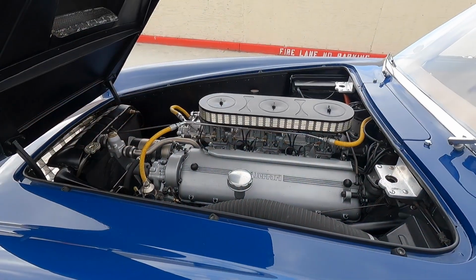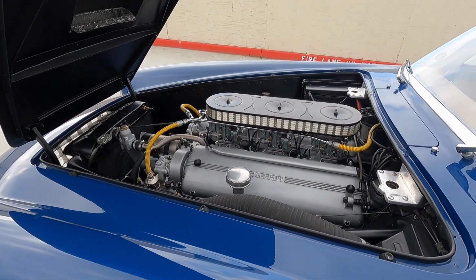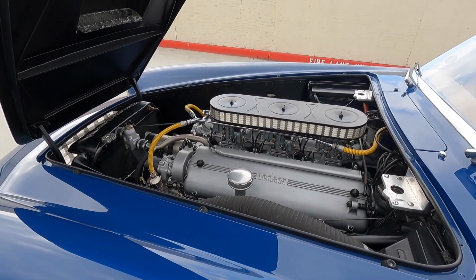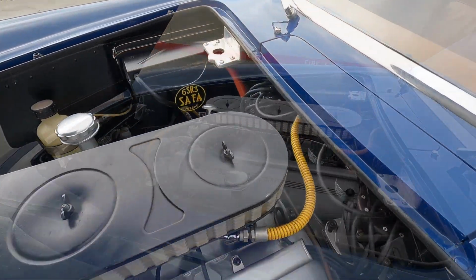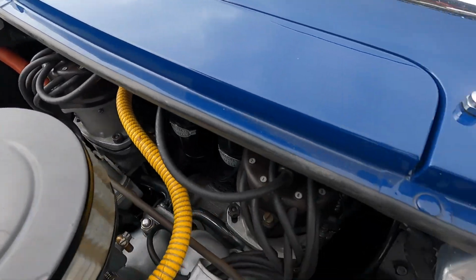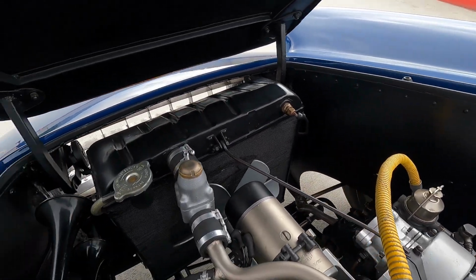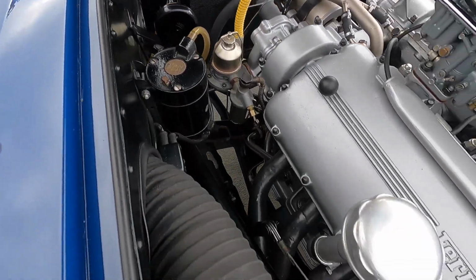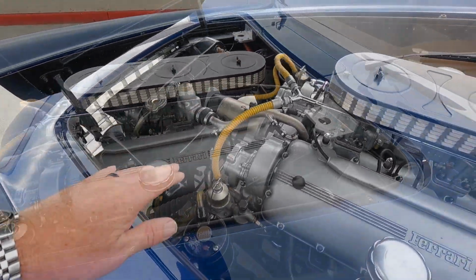Let's talk about that V12. Tell me what you know about it. Well, it's a Lampredi motor, 410. It's one of the biggest engines Ferrari made at the time. It's been completely restored, redone, rebuilt by Bill Attaway in San Diego, and I think he did an amazing job with it. It runs perfect. It's just beautiful. Look at those three carbs down underneath, and the way the hoses were done.